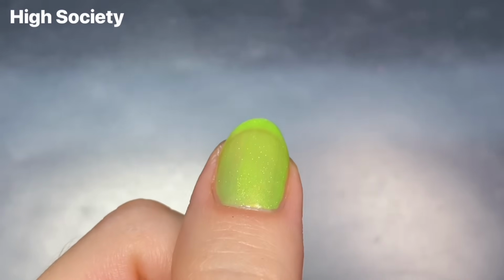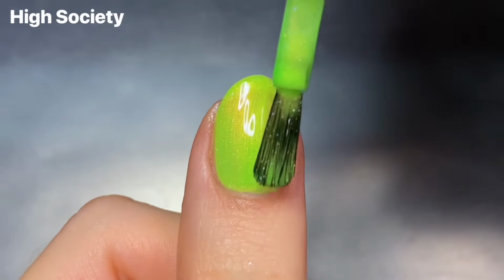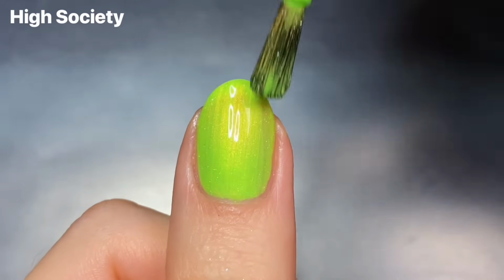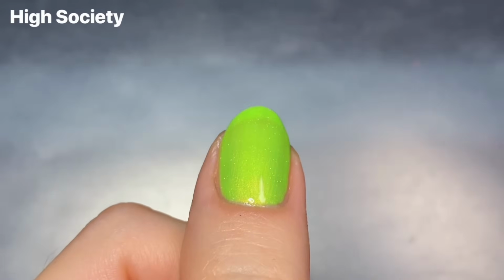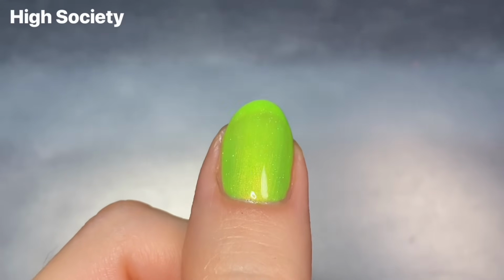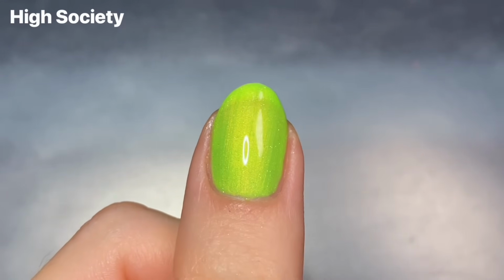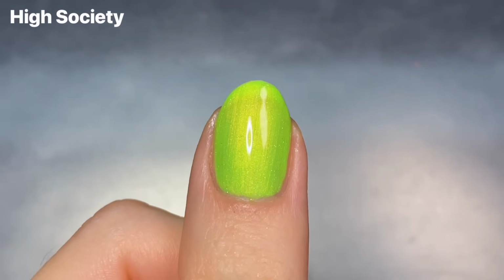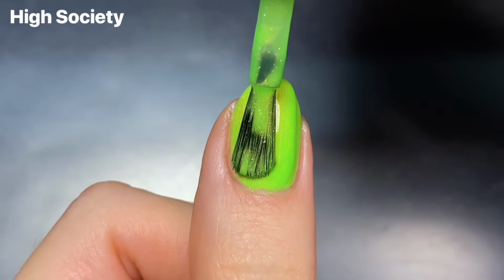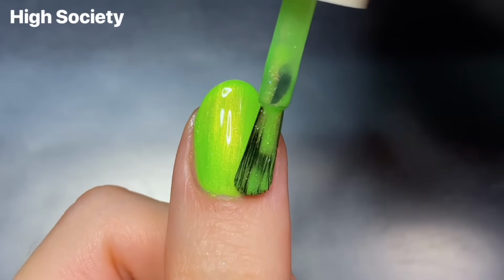As you saw, it had a really great formula that was very even coverage on the first coat. It just is a bit sheer, so I did find that I had a decent amount of nail line even with 2 coats, so I personally would recommend wearing this in 3 coats if you want that more full coverage look. You'll still see a little hint of nail line because this is such a light shade. Alternatively, you can also wear this over a lime green cream if you don't want to do as many coats, but you do want full coverage.